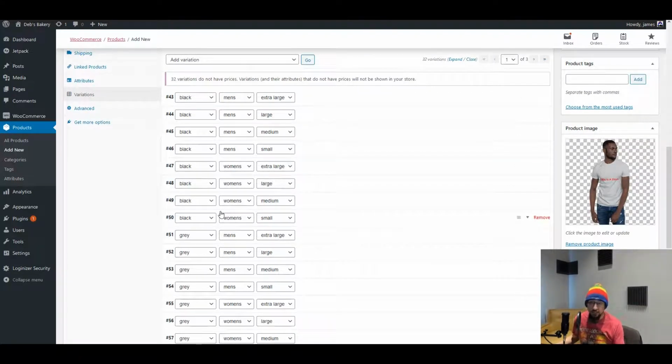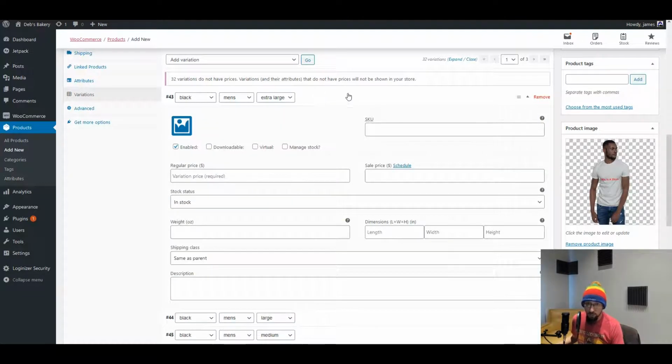And this is the tedious part, but you have to do it, right? Each one of these is basically a separate product, right? A black shirt in men's size extra large, that's a product. And it has a price associated with it, right? So we're going to click on it to expand this out. And for regular price, I'm just going to throw in whatever my price is for this product, $15. That's what I'm going to say.